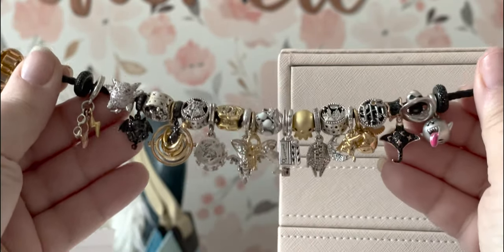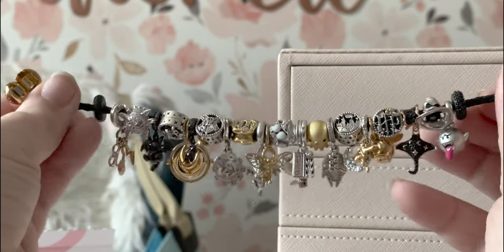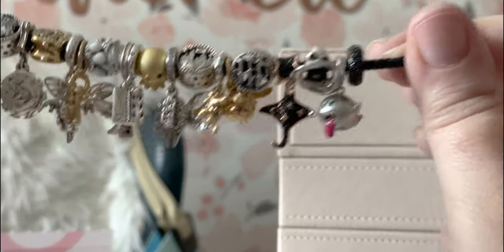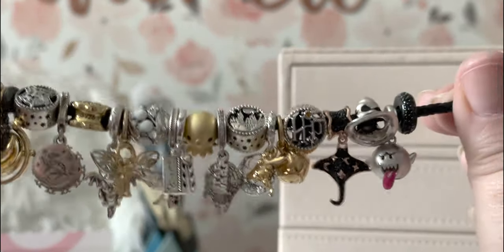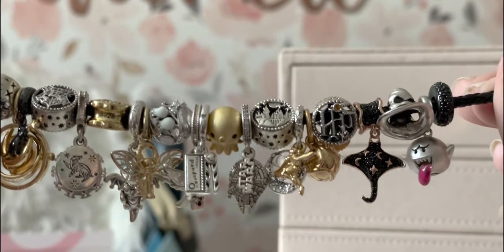So if you want to see the full breakdown of this entire bracelet minus my new Tinkerbell charm, you can go check out that link. But for now, I think she looks pretty darn good here. All right, on to the next one.